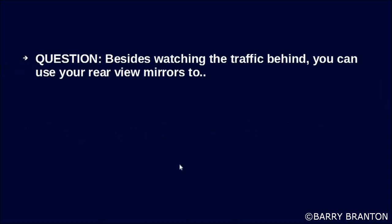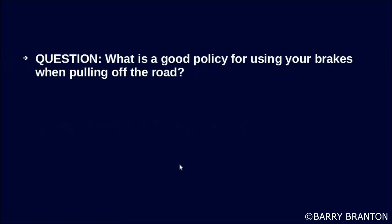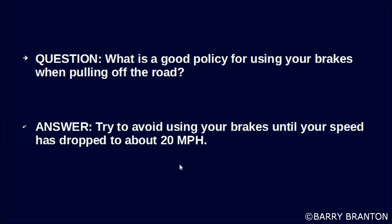Besides watching the traffic behind you, you can use your rear view mirrors to watch for possible tire fires. What is a good policy for using your brakes when pulling off the road? Try to avoid using your brakes until your speed has dropped to about 20 miles per hour.